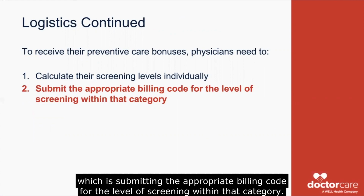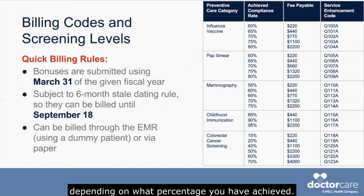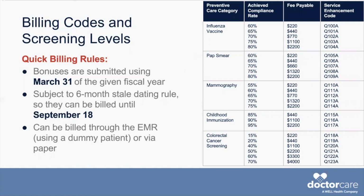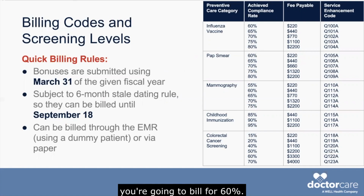So now that we've calculated the screening levels individually, we move on to the next step, which is submitting the appropriate billing code for the level of screening within that category. Now you can refer to the chart on the screen to determine how much of the bonus you will receive depending on what percentage you have achieved. For example, for the influenza vaccine, if you have 100 patients that are over 65 and you captured 60 out of that 100, you're going to bill for 60%, so the Q100A, and you'll receive $220.